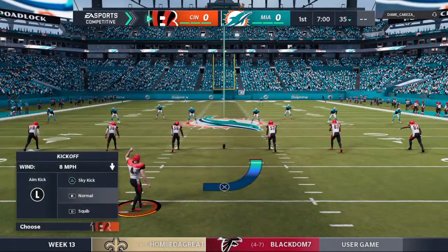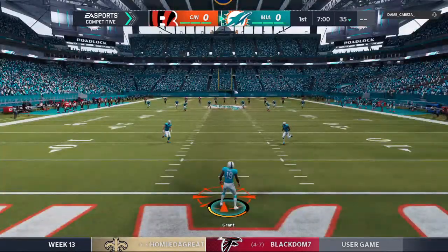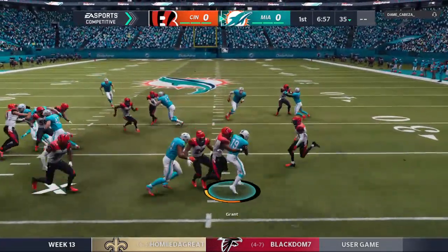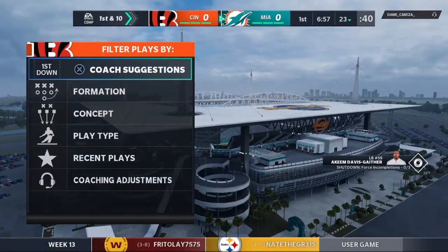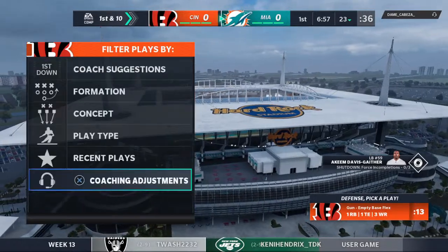Randy Bullock to kick off for Cincinnati. The bye weeks are over. It's all about football all the time as we're underway here in Week 13. And not much happening on the return as he'll get this to about the 23. The Dolphins take over 1st and 10 at their own 23-yard line.